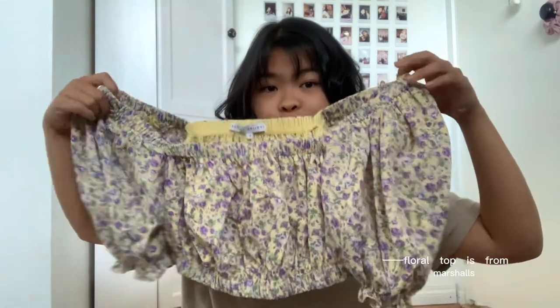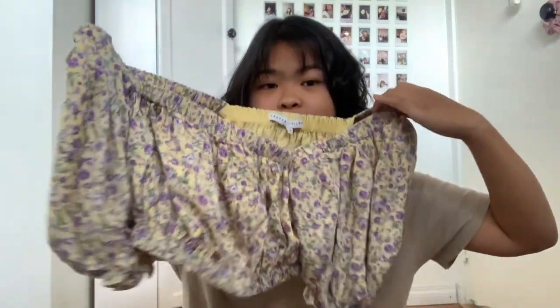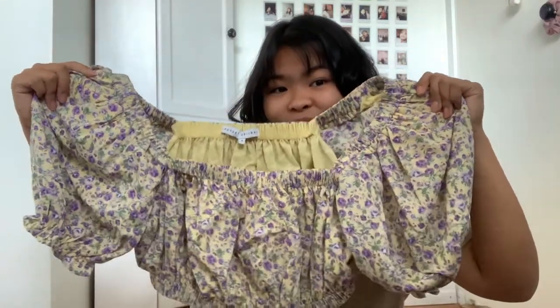Next, we're going for Marshalls. I actually wore this yesterday. I actually showed it to you guys yesterday. But I got this top. It's just a floral top I got from Marshalls. It's actually on clearance and sale, so it was perfect. I've been looking for a perfect floral top, so I think this is the perfect one. Just really, really cute. So yeah, I got this floral top and now I'm obsessed with it.